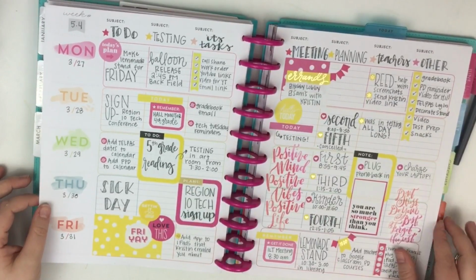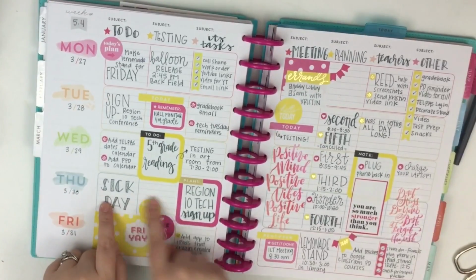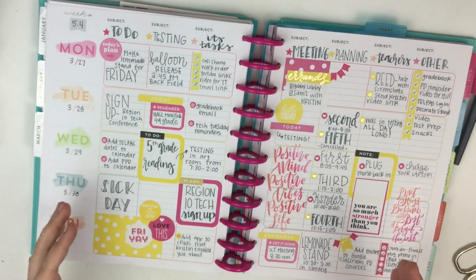And then this was this past week, pink and yellow. I love how this turned out. I think this is really cute. I had a sick day here, so I didn't really have much to write there. But I really like how this turned out.